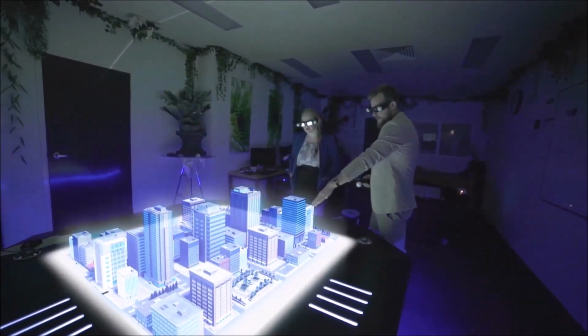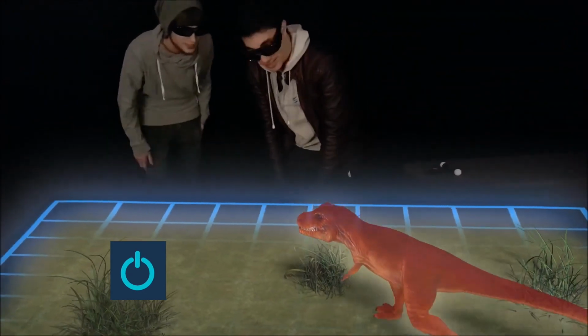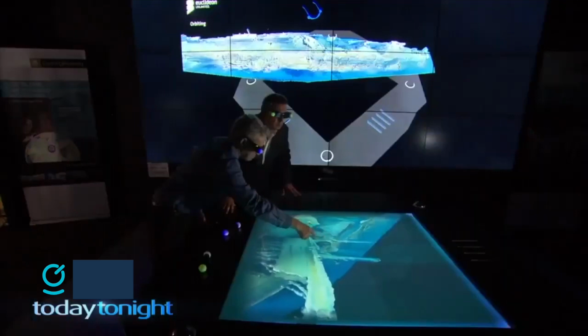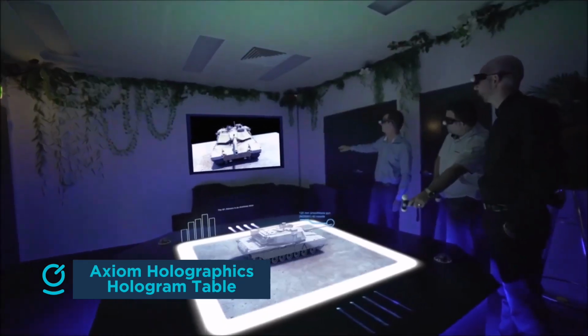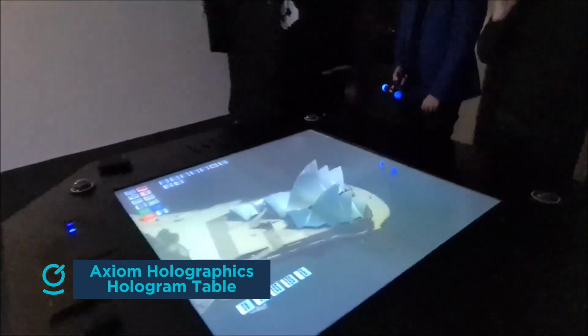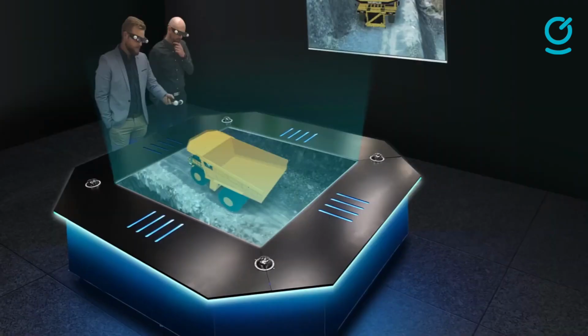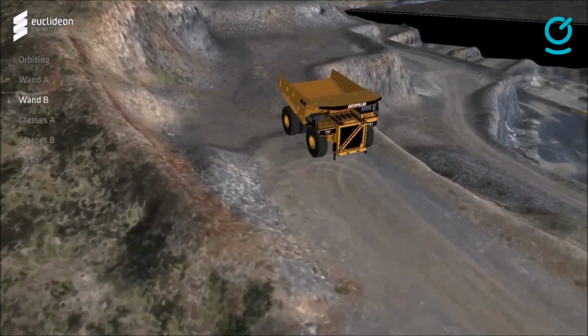The AXIOM's hologram table creates immersive and interactive holograms out of light, which can be viewed by multiple people. Interactive animated 3D models, polygon models such as CAD or architectural designs, and even laser scans of entire cities can be projected within a truly social holographic experience.